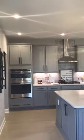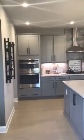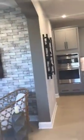And here's another view. And as you guys notice, the patio off the kitchen is covered. So it does have a covered patio. Again, you would have to ask the agents on site if it's an upgrade or not.